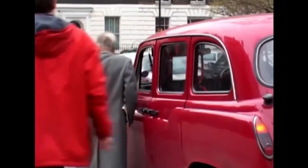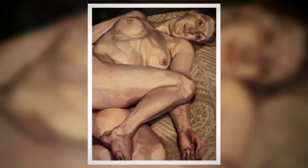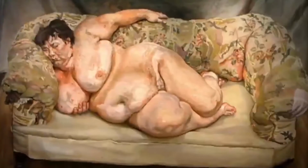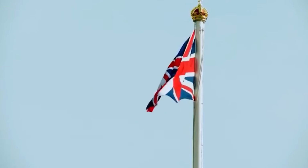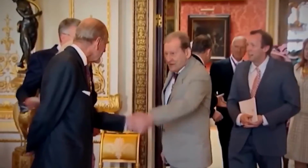Lucian Freud was one of the most successful, popular, figurative artists of the 20th century. He was particularly well known for his really searingly truthful images of people. For nudes, which are very uncompromising, quite gritty, not particularly pretty. So eyebrows were raised when the Queen agreed to be his subject. It's quite a brave decision of the Queen. Freud offered to paint the Queen for free. And after years of secret negotiations, the Queen accepted.